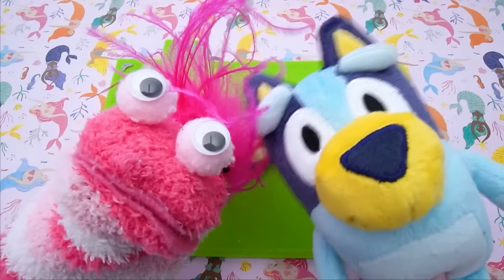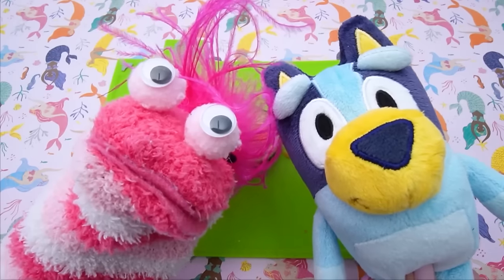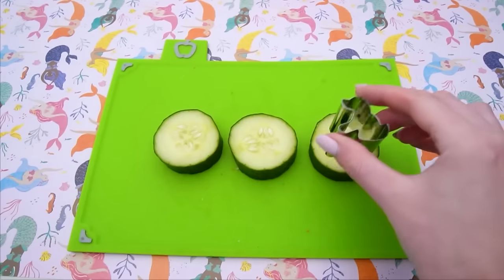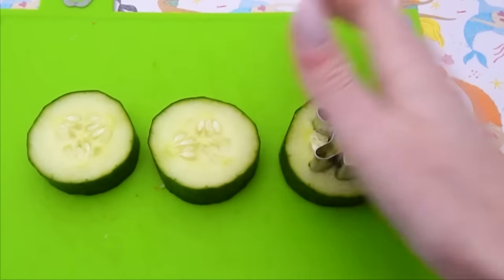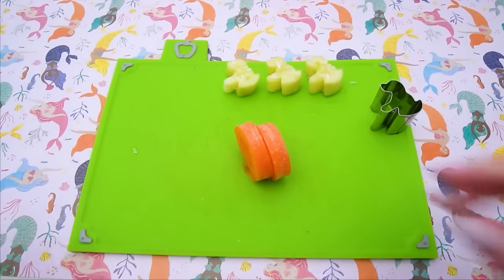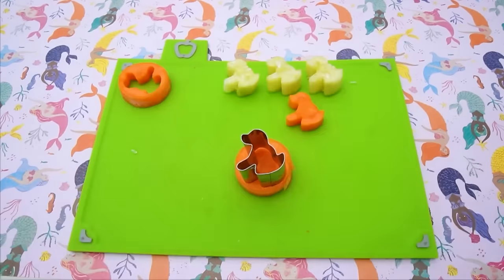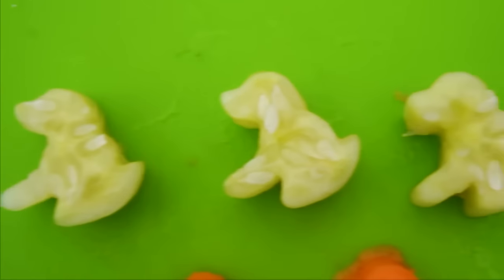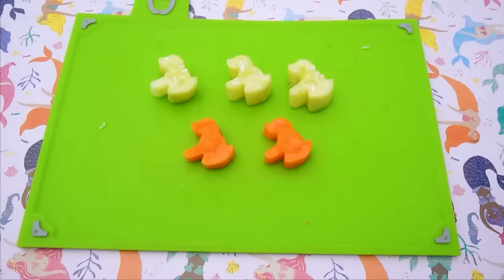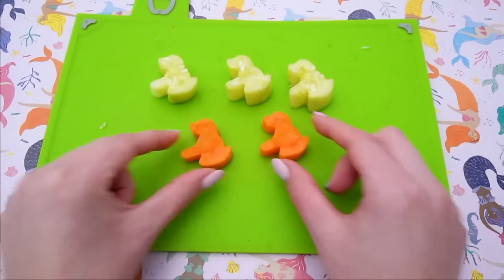Hi, Miss Hands. Can we make dog cucumber and carrot shapes? Of course, Bluey. Yay! So cute and tawny! And tasty too! Let's go ahead and pop these little puppies into the lunchbox.